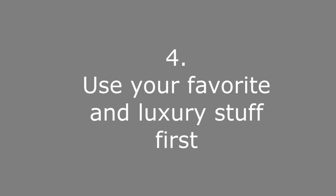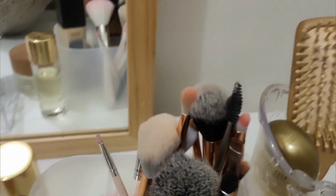Alright, number 4, use your favorite items and your luxury items first. This was one of the mistakes that I made in the beginning of my minimalism journey, or I guess my makeup rehab. I was saving my specialty items. Like this, I've finished it now, but when I bought it for my birthday, I think it took me 6 months before I finally got around to using it. And the reason that I say this is that these products expire. You're not doing yourself any favors by squirreling it away.